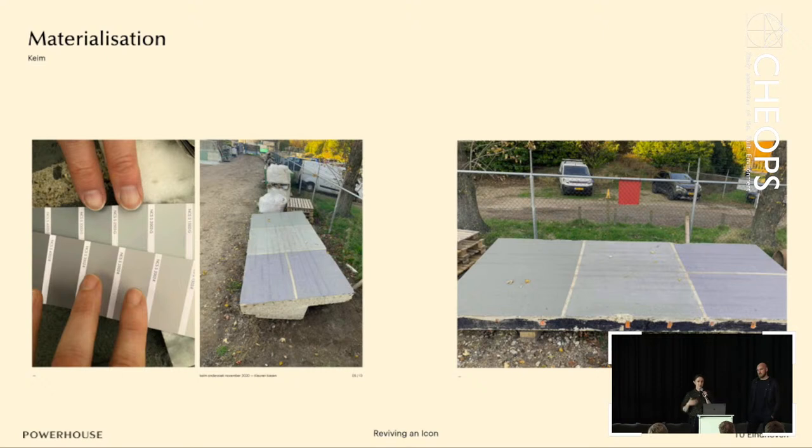And then probably one of our favorite topics is the keim, which is, like I said before, this transparent coating, which apparently you can also put colors into. Part of the discussions with the municipality, this had an effect on the monumental status of the original bunker. So they had a lot to say about the process of choosing colors and how transparent it was going to be. I think this was November 2020, middle of Corona.